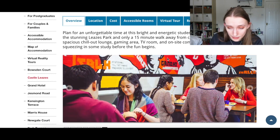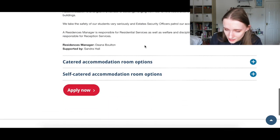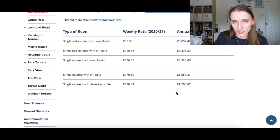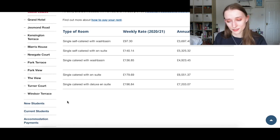Okay, and now we're even further north into Newcastle, Castle Leazes accommodation. 15-minute walk away from campus it says. And you can have catered accommodation I think. So the most expensive option is single catered with deluxe ensuite, and that comes to £196.84, total £7,203. So you are getting a bit more.